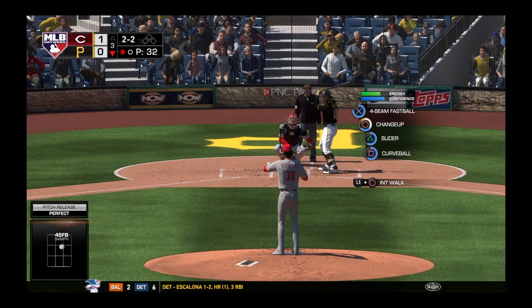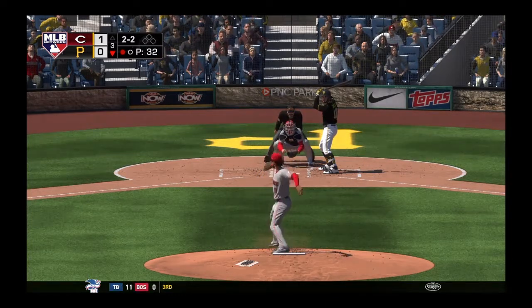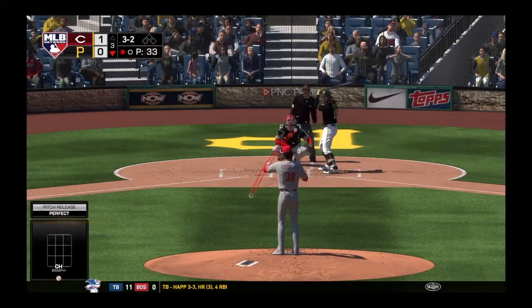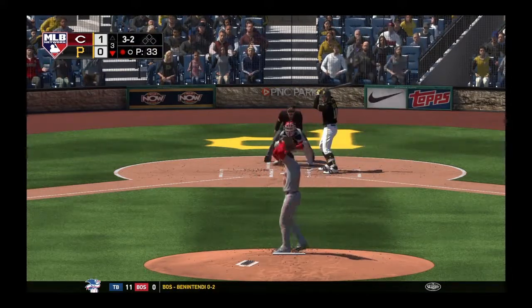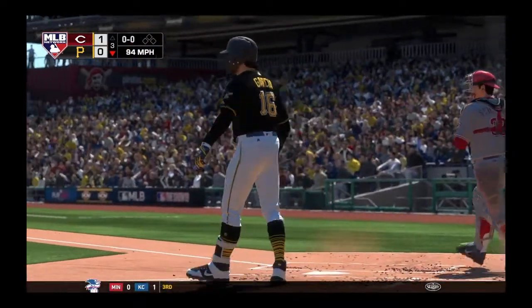Hey, I don't care what league you're in, American, National, if you're playing on Mars. If you get a heater down the middle of the plate as an 8-hole hitter, you better be swinging the bat. 3-2 full count. Now the 3-2 pitch. Gets him looking up around the letters.